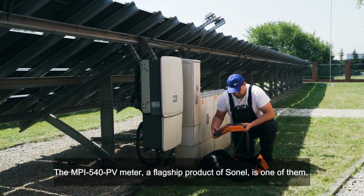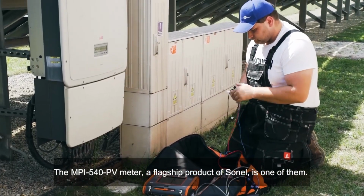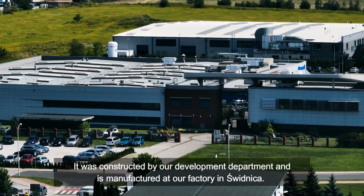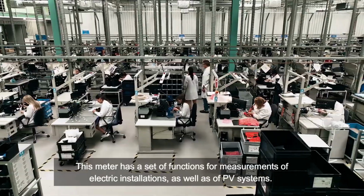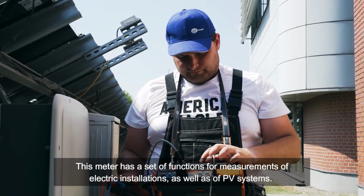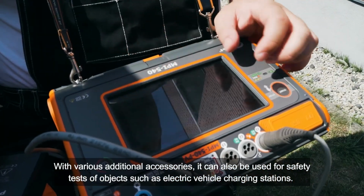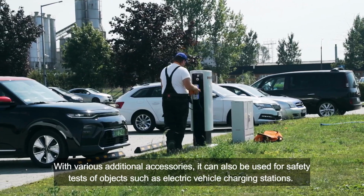The MPI-540-PV meter, a flagship product of Sonel, is one of them. The MPI-540-PV meter is our original design. It was constructed by our development department and is manufactured at our factory in Świdnica. This meter has a set of functions for measurements of electric installations as well as of PV systems. With various additional accessories, it can also be used for safety tests of objects, such as electric vehicle charging stations.